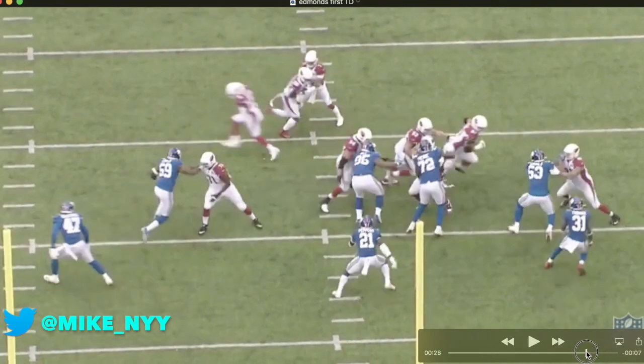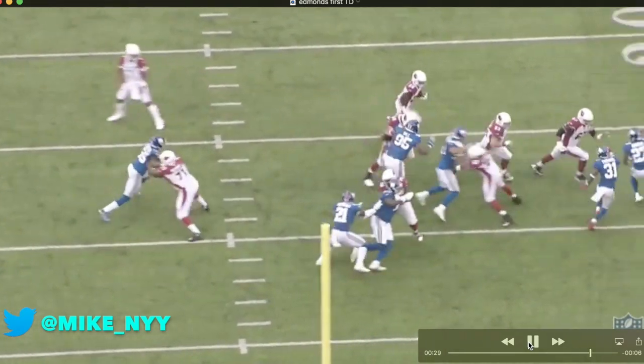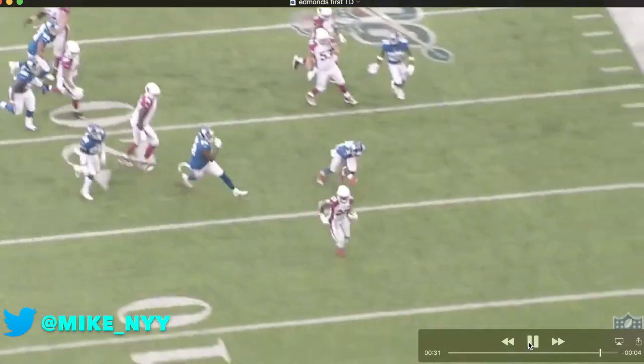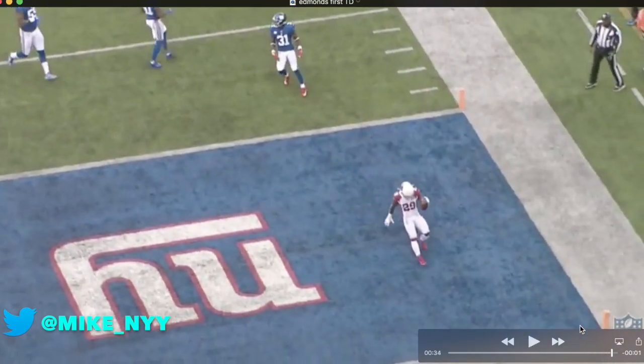Jabril Peppers was in no man's land on this play, so right here, watch what he does. Kind of had some poor play recognition, I would say. I don't know what was going on there. So a lot of guys doing some bad stuff on defense right there. And obviously very easy touchdown for Chase Edmonds right there.